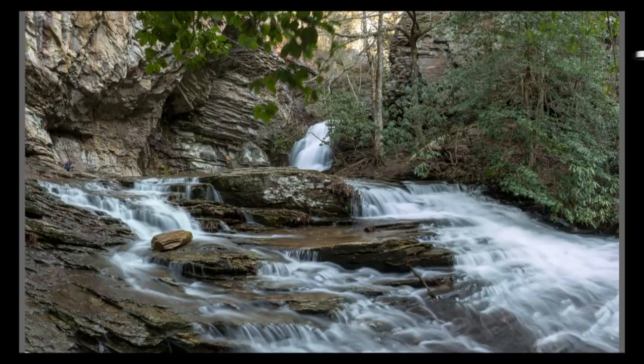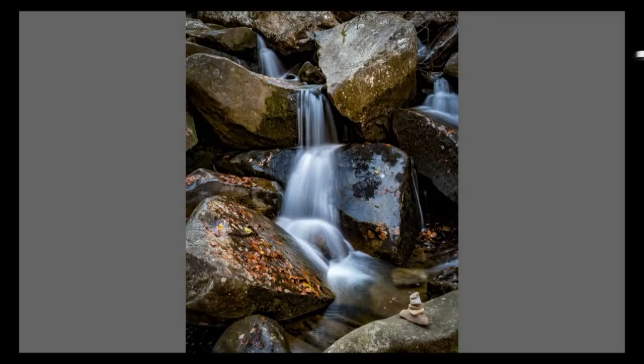Now, you're doing your long exposure. You've got the technical stuff. Now it's time to work on the composition. Same thing here. Look, you got sticks. Look at all these little nasty branches and sticks up here. All that stuff. I think that's the best one. This is far and away the best one.